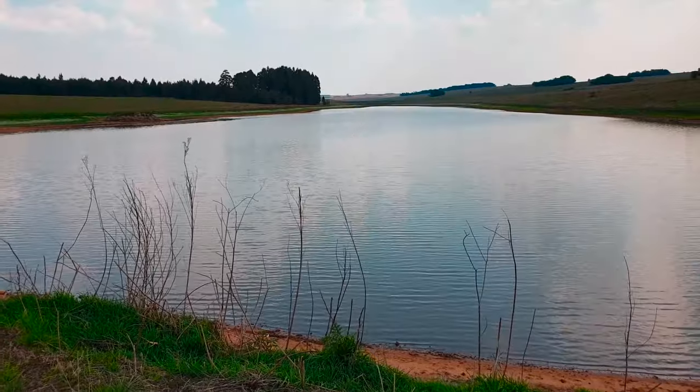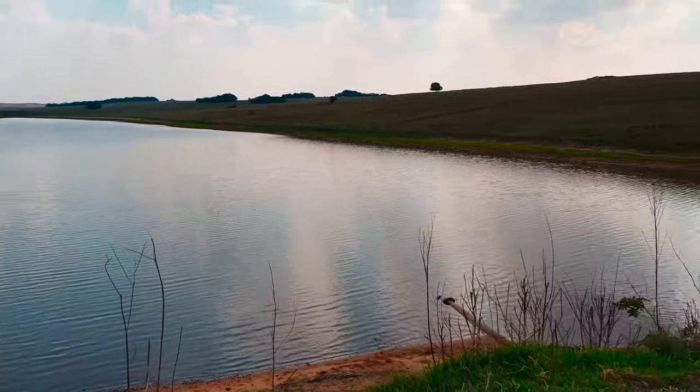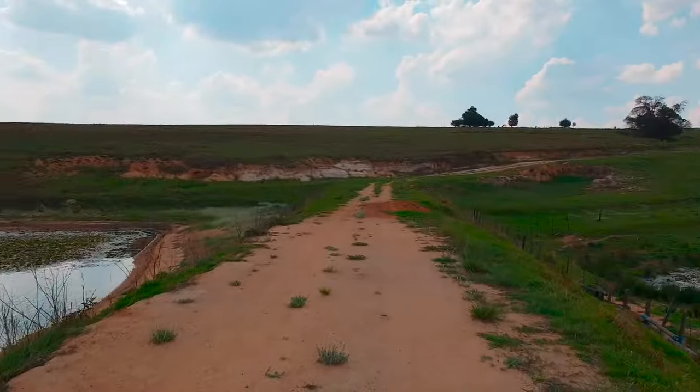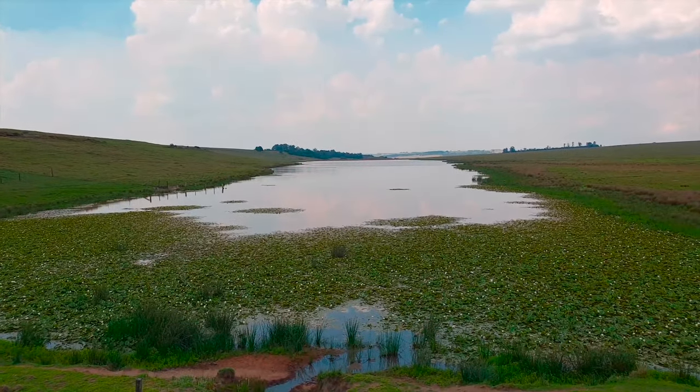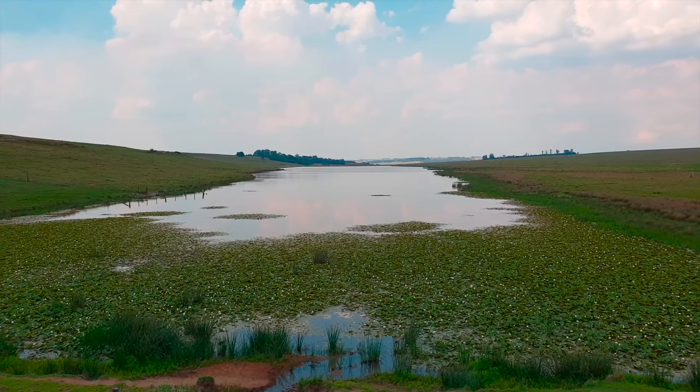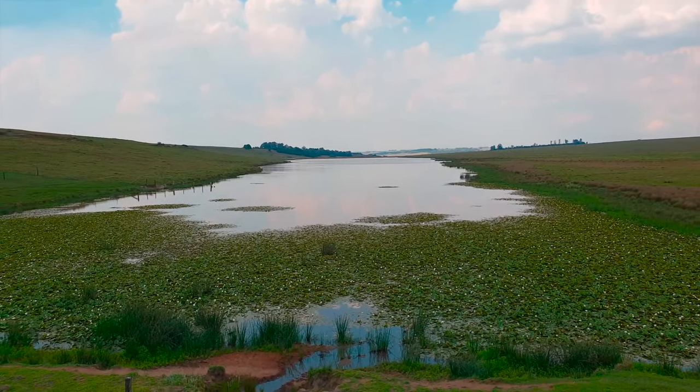Okay, so from the dam wall at dam number four, here is dam number five. Much bigger dam, and lots of carp as far as we know, and there's definitely bass in here as well.